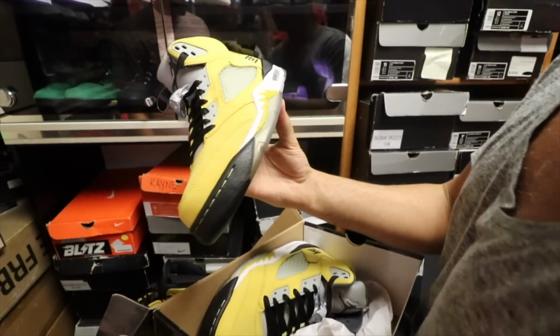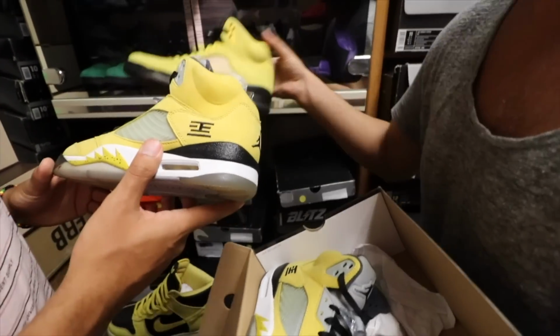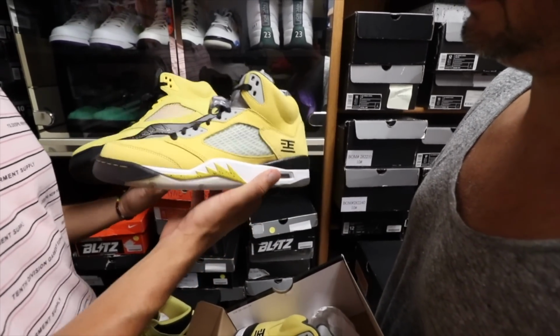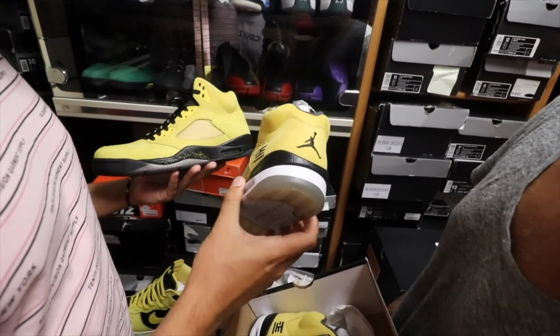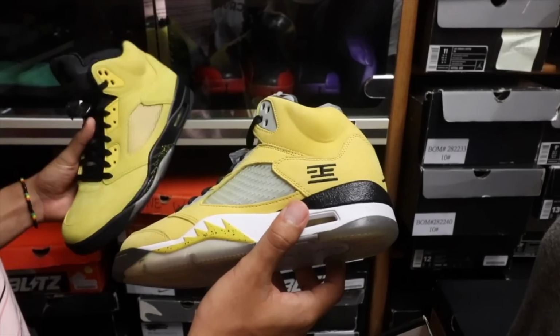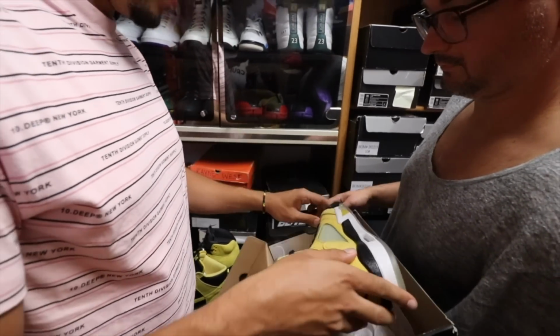So what do you like better, the Tokyo 5 or the Fab 5? The Fab 5 is pretty sweet. Oh man, I might have to go with these. I do rock with the black tongue, but nah, I gotta go with the Tokyo. These are tough. Impossible to find. I've looked everywhere for a size 13. Literally impossible. But you guys have it.